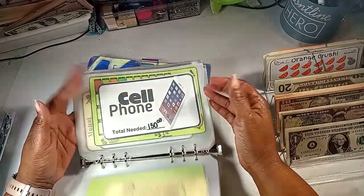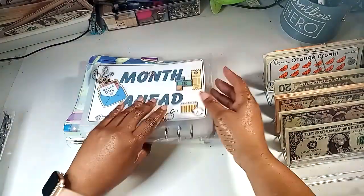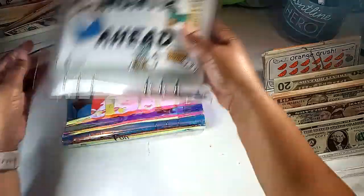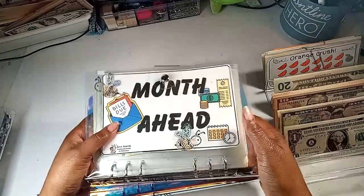I'm just not at a place mentally where I am ready to start focusing on getting ahead, because I'm trying to stay above water right now. So month ahead and the fun binders are going to take a little vacation for this week.